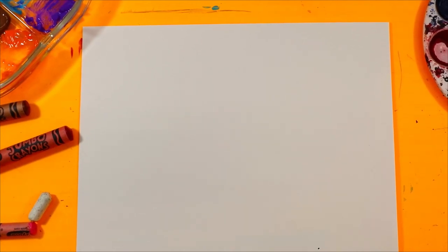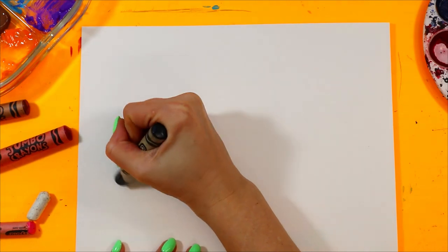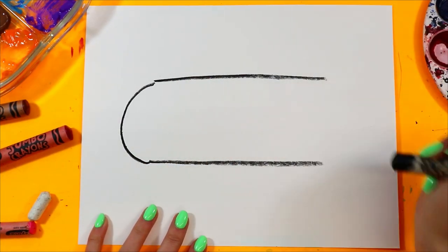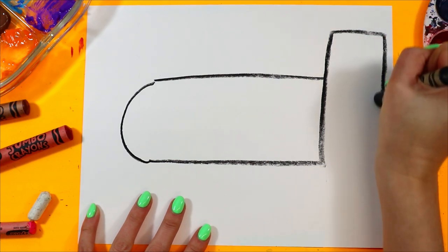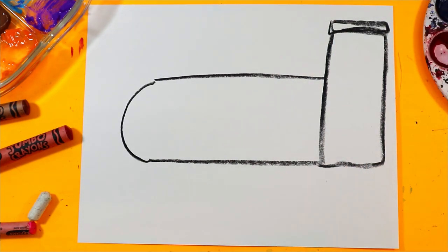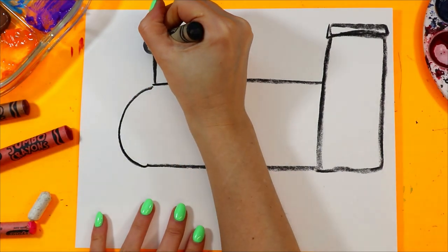Let's make a steam locomotive. Let's grab our black. Let's draw a curving line at the front and a long line towards the back and on the bottom. Let's draw a rectangle. And we'll add a little roof. Let's draw two lines at the front and connect.